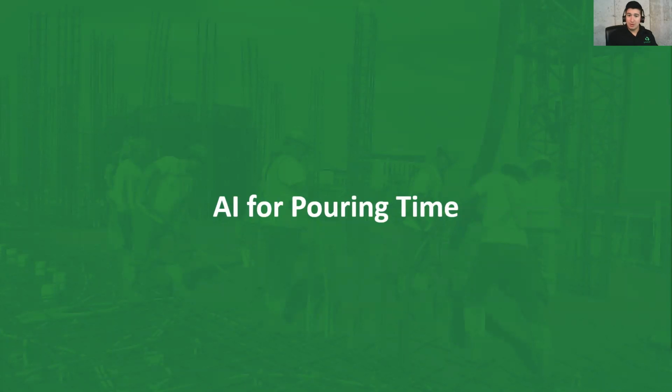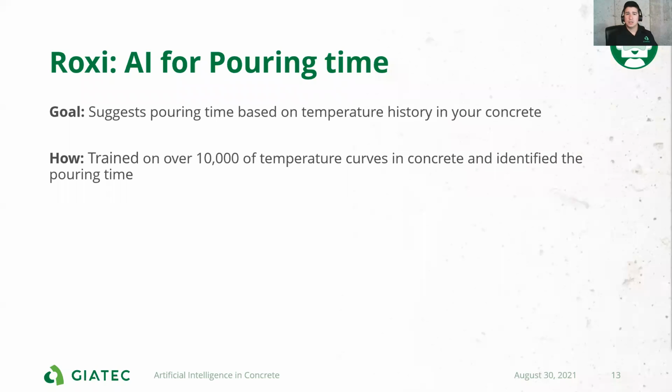AI for pouring time. Let's discuss one by one the three topics that Roxi already makes a difference in our everyday project life. For pouring time, the goal is to suggest a pouring time based on the temperature history of your concrete. How is that? It was trained over 10,000 temperature curves in concrete and identified the pouring time.